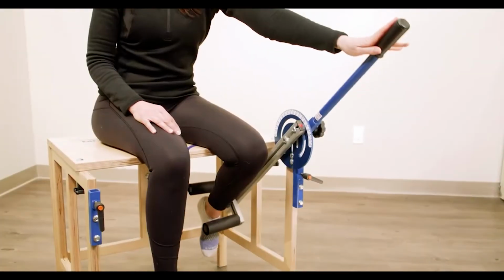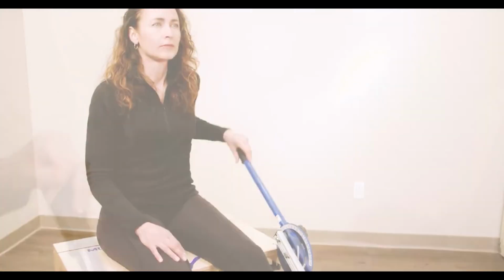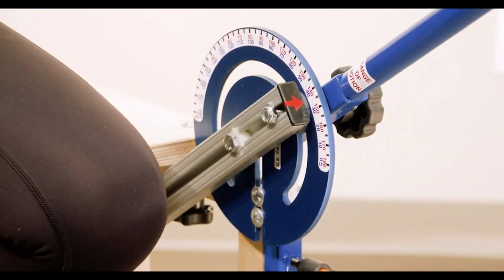As illustrated here, the client is utilizing the zero resistance option as she moves her leg through a range of motion, flexing and extending the leg. Zero resistance allows for motion while protecting the healing tissues. The variable resistance option can put graded tension on the healing tissues at the appropriate time.